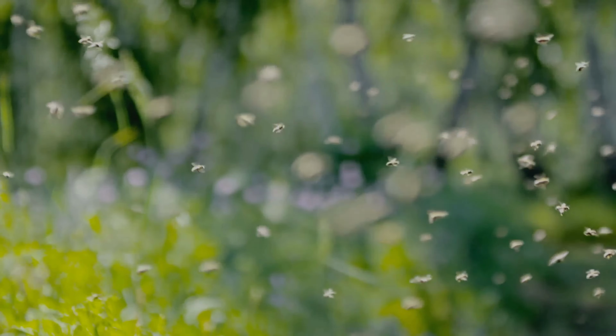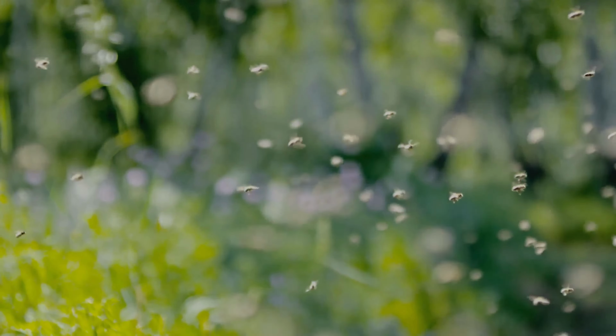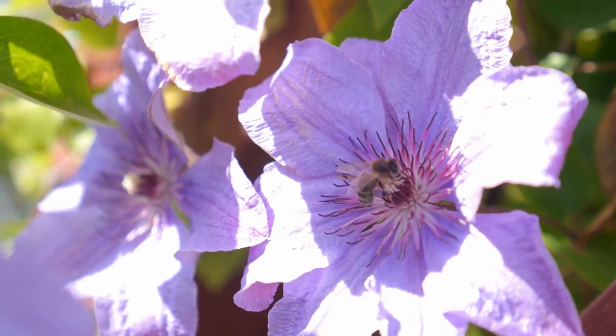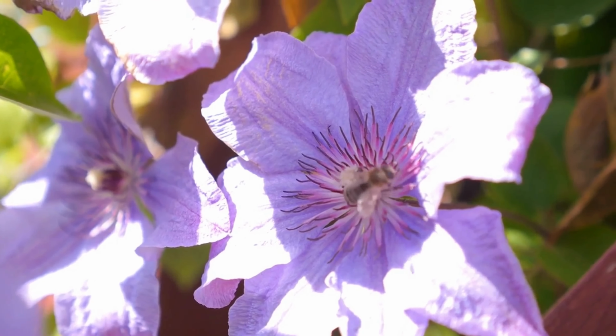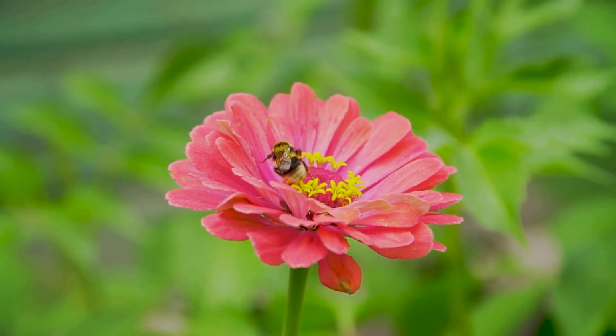You see, pollinators play a key role in the food we eat, the air we breathe, and the world we live in. They are responsible for aiding over 80% of the world's flowering plants. Without them, our everyday food supply would look very different, and not in a good way. So, how can we help? Well, there are several ways.